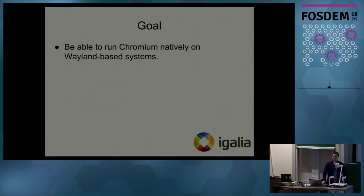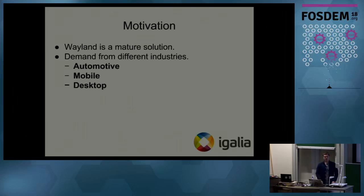So what's the goal behind the project? The goal is to be able to run Chromium natively on any Wayland-based system. If there is a system which runs Wayland, there should be no limitations or impediments to run Chromium on it. What motivated us to do that project is that Wayland is actually quite a mature solution nowadays. We think it has better design in a sense of security, better design stack support, and what is more, nowadays it's a good replacement for the X windowing system.